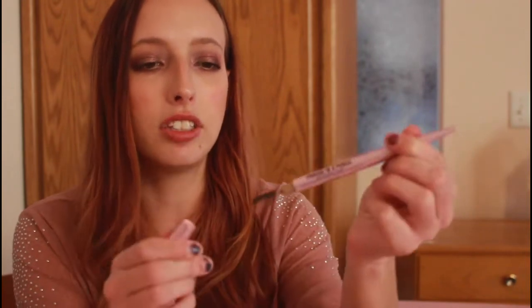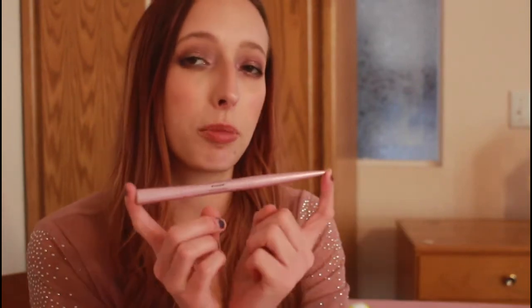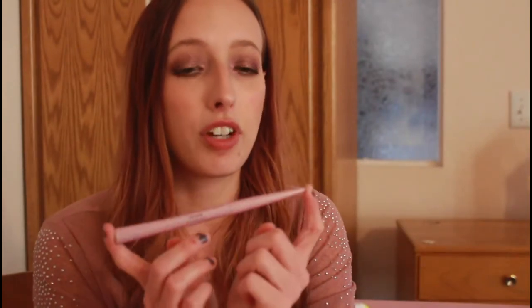I also picked up the Too Faced Pomade in a pencil. It's got a spoolie on one side, it's got a pomade on the other. It's definitely a pomade and a pencil. I thought it would be more like a typical brow textured pencil, but it's not. It's definitely a pomade, which is not bad. The shade I got is the shade Taupe, and in the Anastasia brow formula, it's a perfect match.